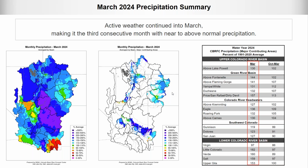So you can see lots of blues again, those are telling us above average March precipitation in most cases. There's a table on the right here that breaks it down by different areas above Lake Powell at the top here. So about 130% of average March precipitation above Lake Powell.